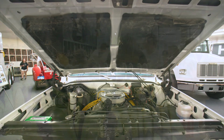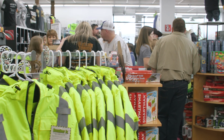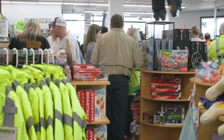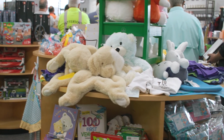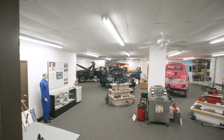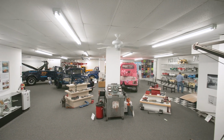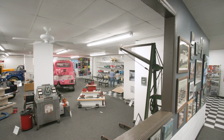There's a tremendous upfront area with all the souvenirs and trinkets and clothing and apparel that the museum has to offer. Being here in the founding city of the towing and recovery industry, down here at the foot of Lookout Mountain, I don't think we could ask for a better location to have the International Towing and Recovery Museum. And we welcome you to come at any time.